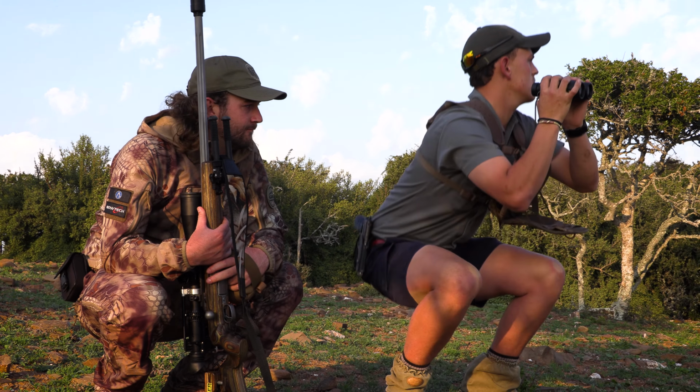And the bullet impacted right here behind the front leg, perfect height, so it probably would have gone through the lungs. Really happy with that. Probably ran, I'm guessing, maybe 25 to 30 meters, and then I saw him go down. So really, really happy. 540 meters, really good start to the day.